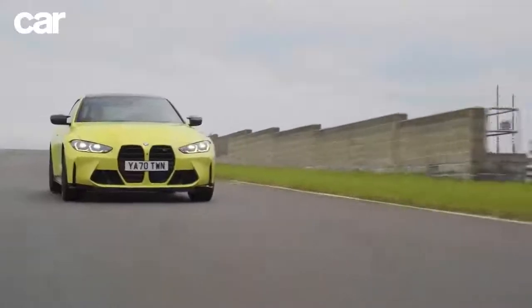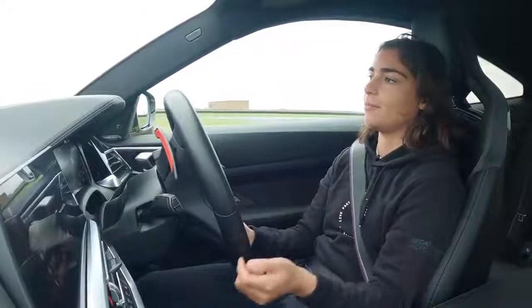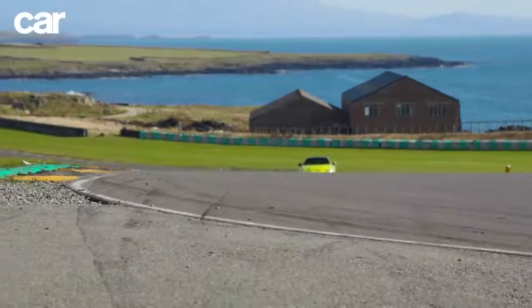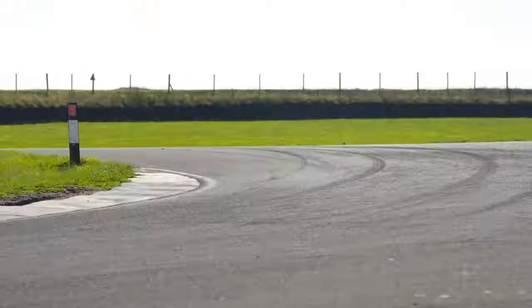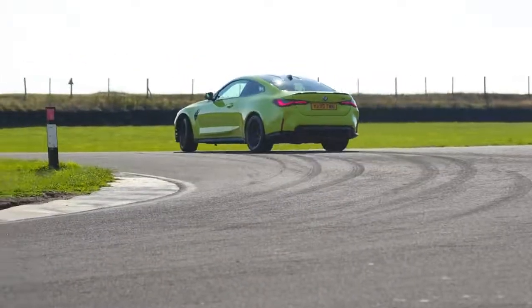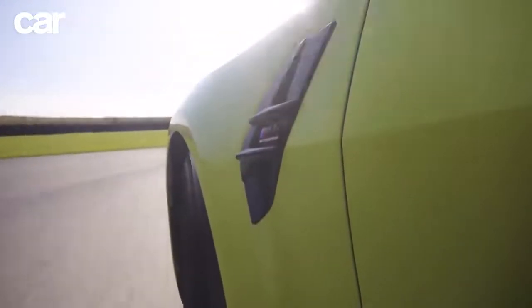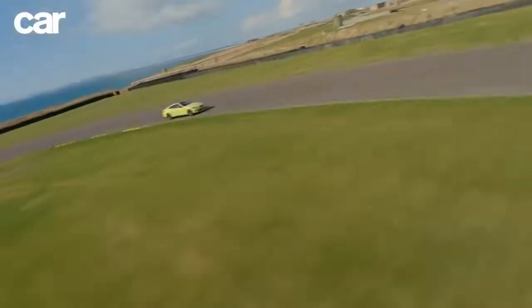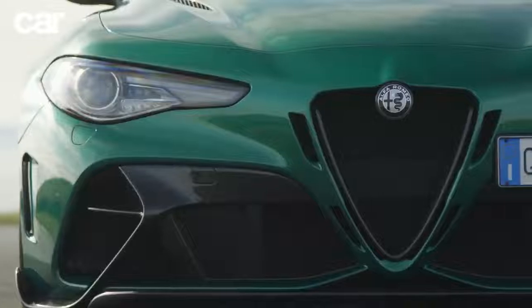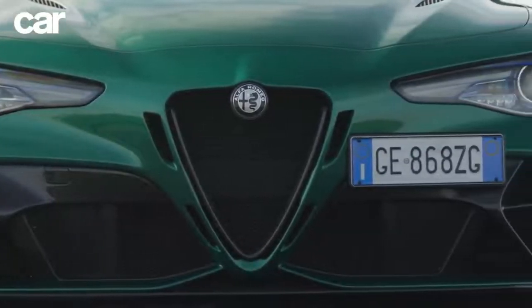So yeah, especially in slightly greasy conditions like this, it just feels like you're constantly waiting for the rear to grip, and that can be fun, but also a little bit unnerving sometimes. Now, it's worth mentioning that after filming this on a damp track and Cup 2 tyres, Jamie then drove the M4 on a dry track with the same tyres and was far more impressed with the levels of traction and handling predictability.